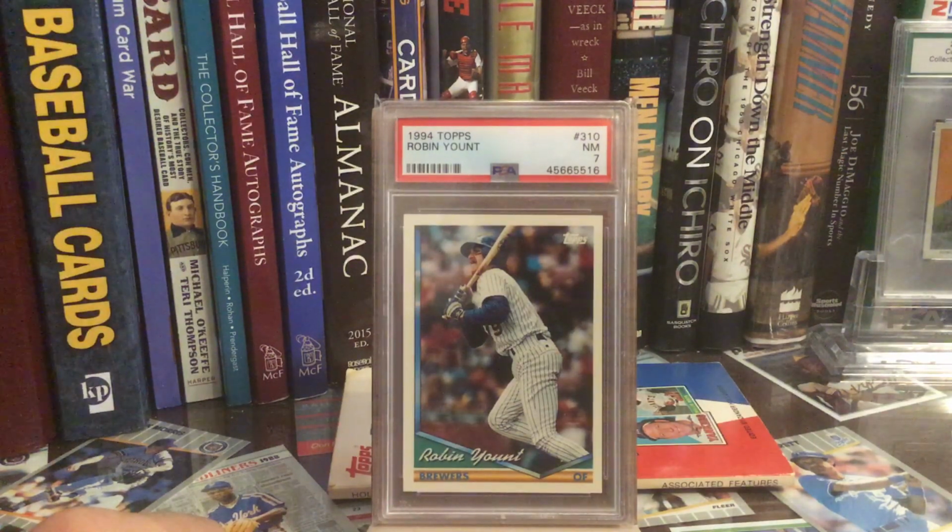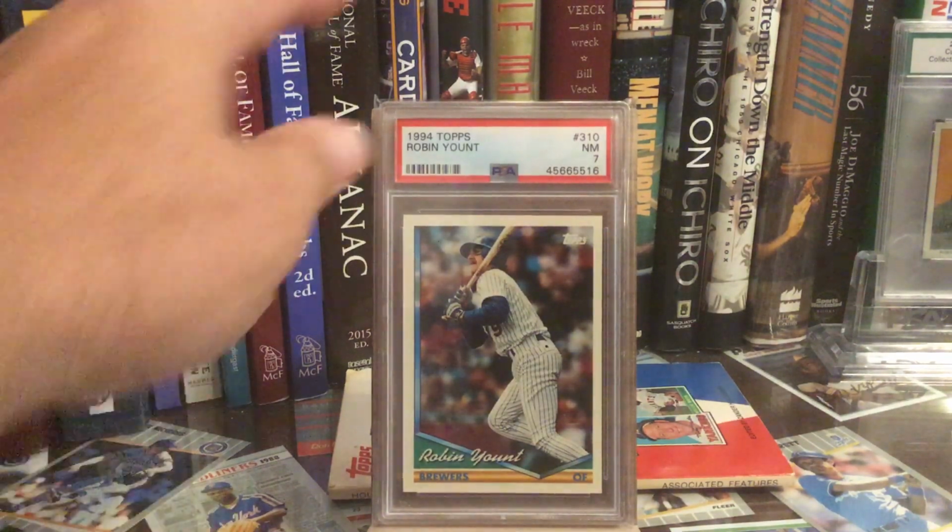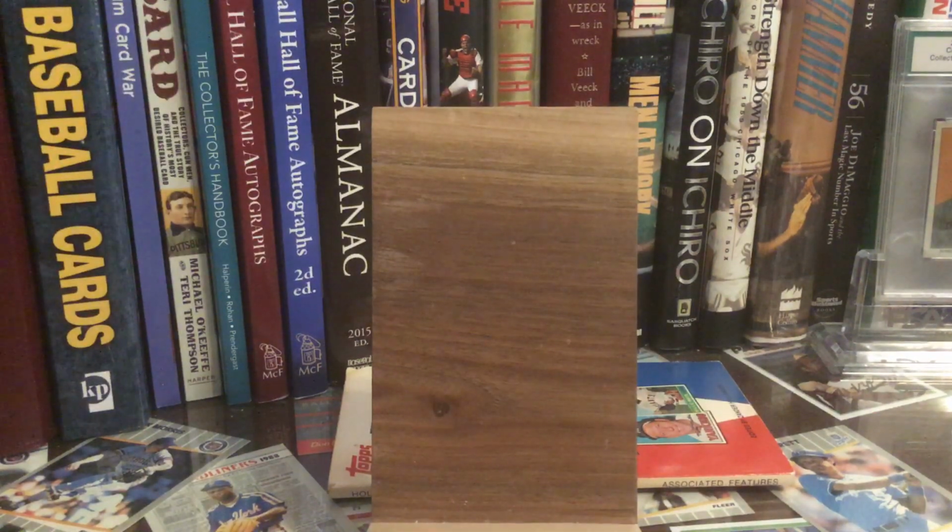That's only a 7. And this one has a back. On the back, it has like an indentation. Almost a crease. So, again, didn't catch that.